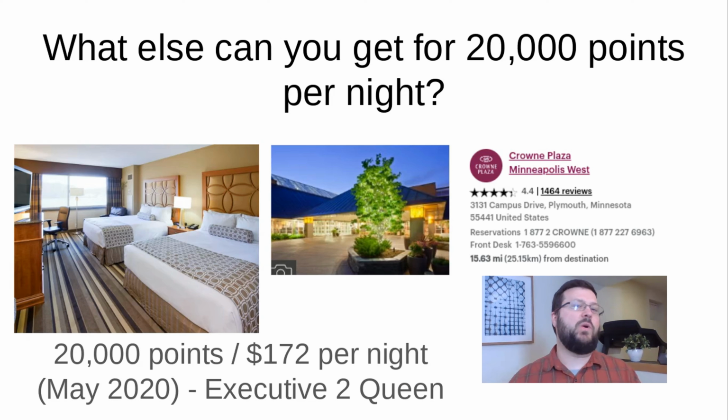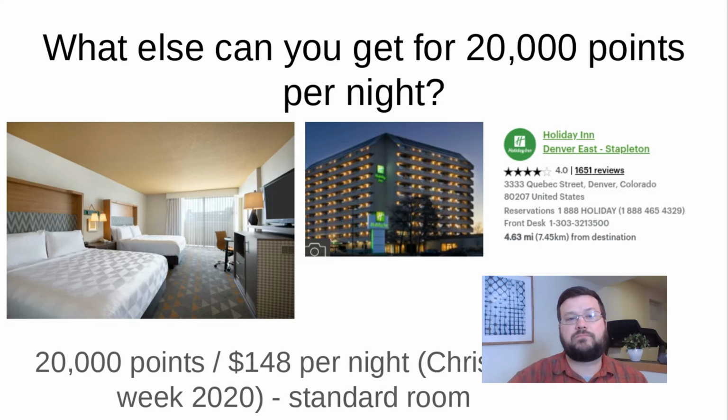But if you're wondering, what else can you get for 20,000 points per night? So I just did some looking around to see what's out there. There's probably some that are a better value than my $152 a night. Here's one, the Crown Plaza, Minneapolis West, is 20,000 points or $172 per night. Well, that's a pretty good value. As of May 2020, that would get you an executive 2 queen.